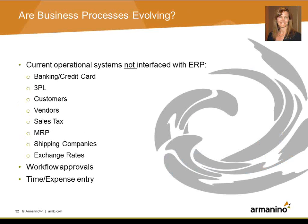What about this? Are your business processes evolving? Well, whose aren't? This is really one of the key considerations for a new system. Do you want to, but are you unable to at this point, interface the following sorts of things with your ERP system or even with your vendors or customers' ERP system? Banking and credit card integrations, huge push right now.